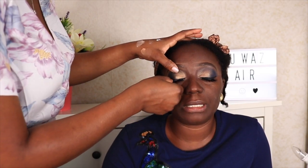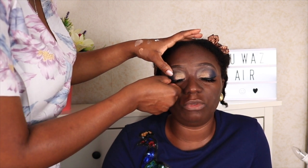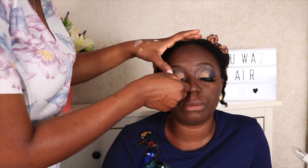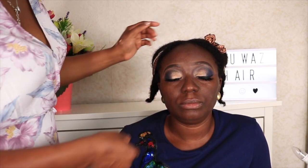Okay, now I'm going in with the lashes, and today I am using my Uwaz lashes. That's basically what I'm using on her because she wears glasses, so we went for very small, natural looking lashes.